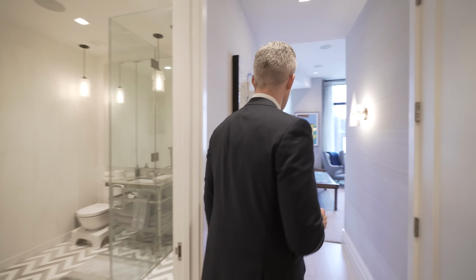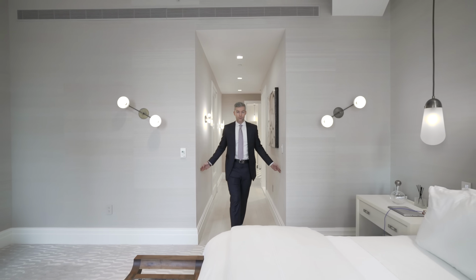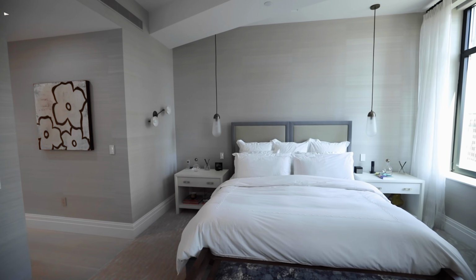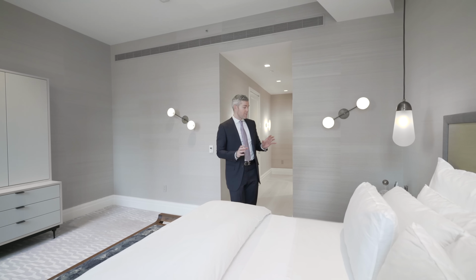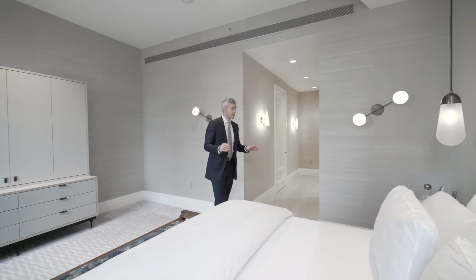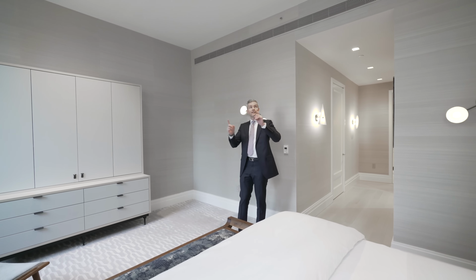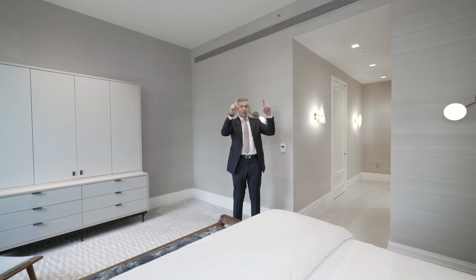Big closet. Notice the wallpaper on the walls all the way through. Lutron lighting system to turn on. Apparatus lights hanging on either side of the king bed. Big area for your nightstands. Fun sconces on all the walls. Vaulted ceiling. That's one of the original beams from when this was the toy building. And you've still got the recessed lighting throughout, speakers, and then I kind of really love their style.